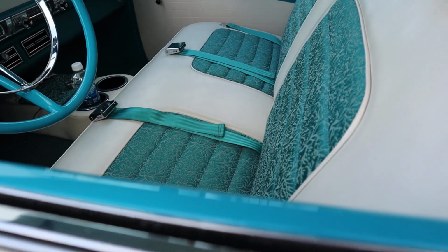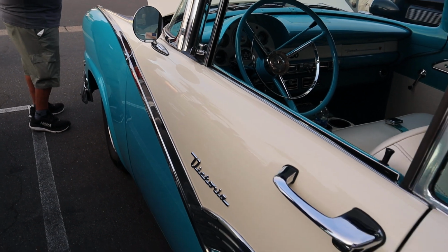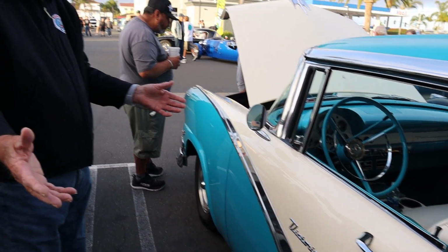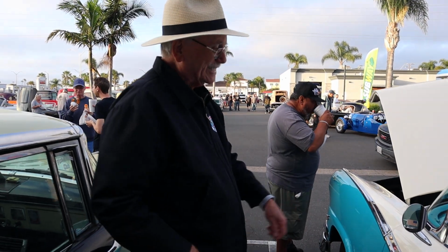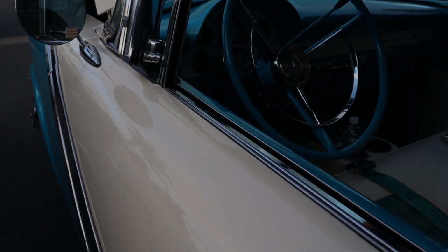I like it. I added the air conditioning over here at the air shop in Santa Ana. I made everything under the hood, under the dash, but he did all the work, and then I handed him this, and he goes, "You want to make these things?" I said, "No." Yeah, it looks really nice. It's a really nice car.